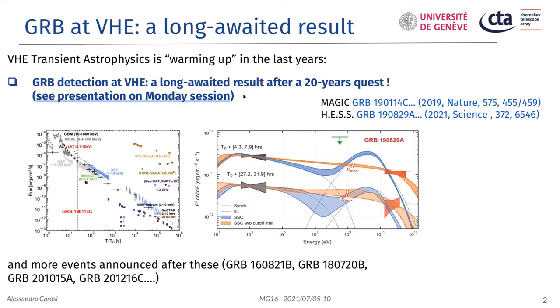You have seen these results shown in the presentation on Monday, and some other events have been announced as detected, but the publications are not yet available. Just to mention some of them: the short GRB 160821B, GRB 180720B, GRB 201015A, and the most recent one, GRB 201216C. So this is already a sample of events that have been detected by the current generation of Cherenkov telescopes.